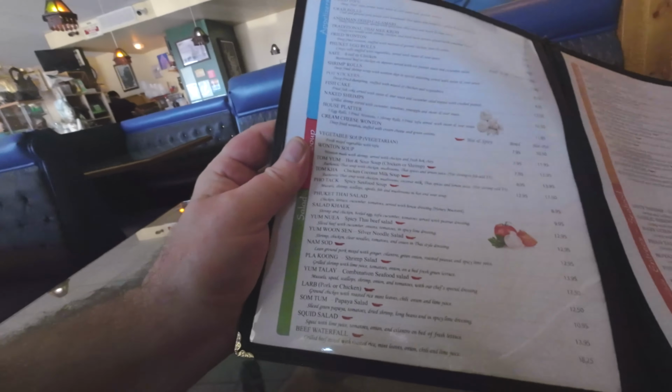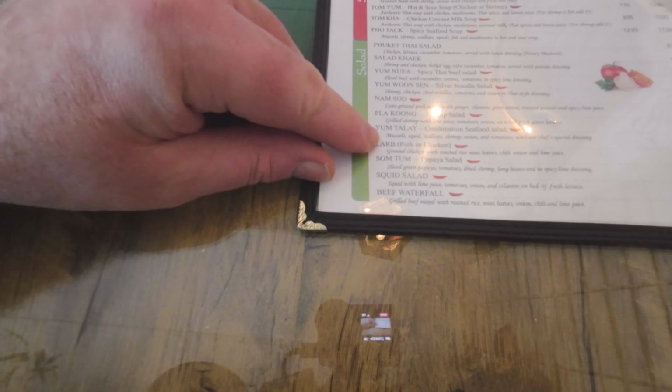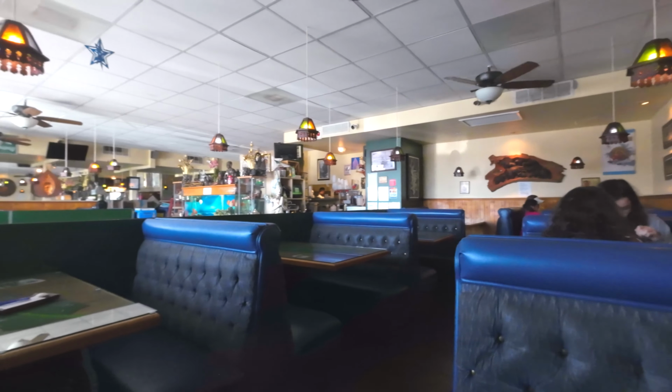So I like, it's called Yam Thalay, combination seafood salad, Yam Thalay. It's better to get closer to the window to have more light. So this window, but not much light. This is 17 millimeters equivalent. I changed to RockSteady Plus and 17 millimeters. So this is Phuket Thai.